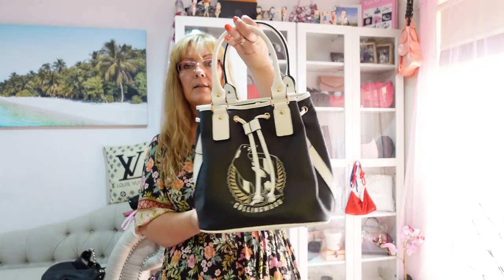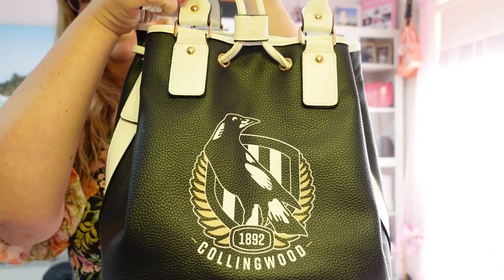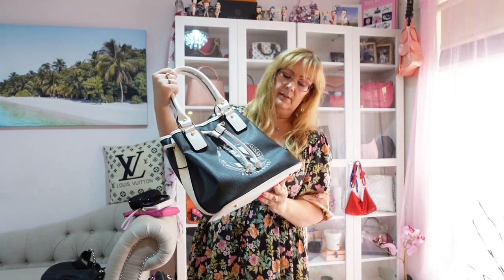So the first one I want to talk about is because it's nearly football season here in Australia. For us, football is the Australian Football League. I barrack for Collingwood, whose name is the Magpies. Their colours are black and white, and obviously the magpie is our emblem. So I have a bucket bag with the Magpies, our football emblem. I don't believe it's leather.